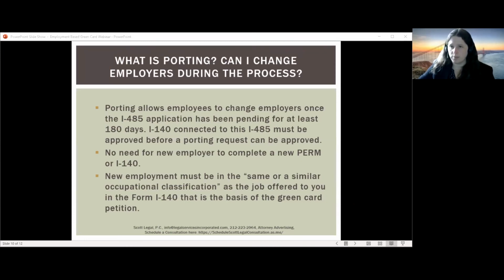So at most stages of the process, let's say you're doing a PERM with one company and you change employers, that new company is going to have to start all over. There's nothing you can use from the first PERM. However, if you've reached this stage of the process, you have an I-485 pending, it's been pending for 180 days.